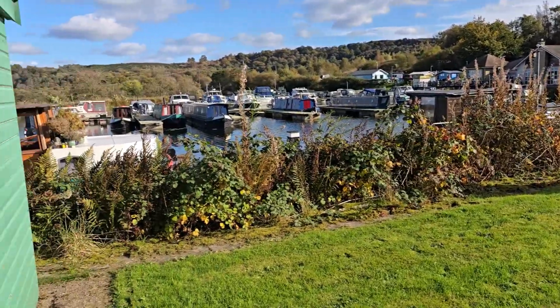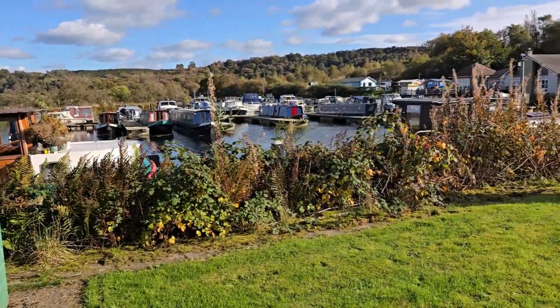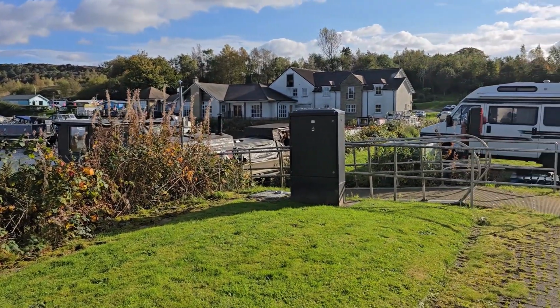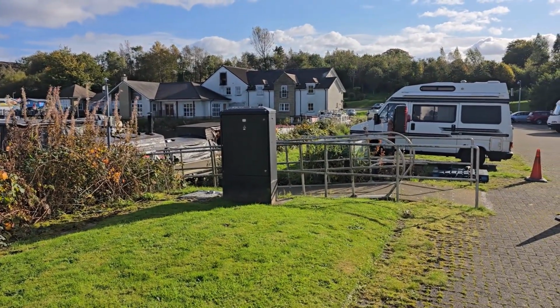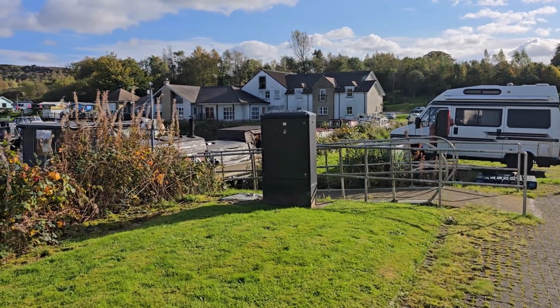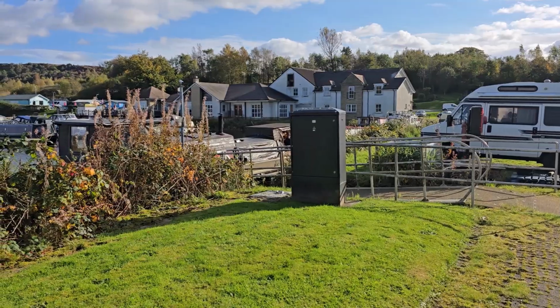So really neat looking place, and I just imagine during the summertime this place is bristling. Auchinstarry Marina in Scotland. We're about 9 miles west of Falkirk.